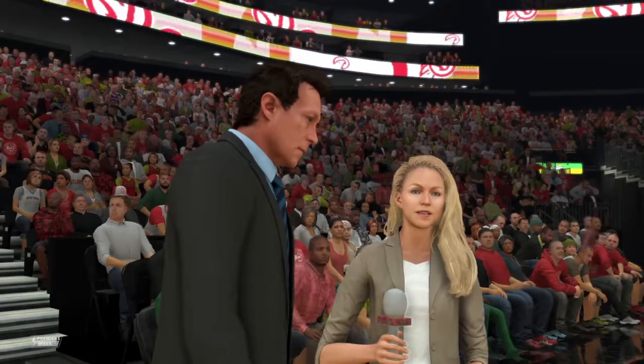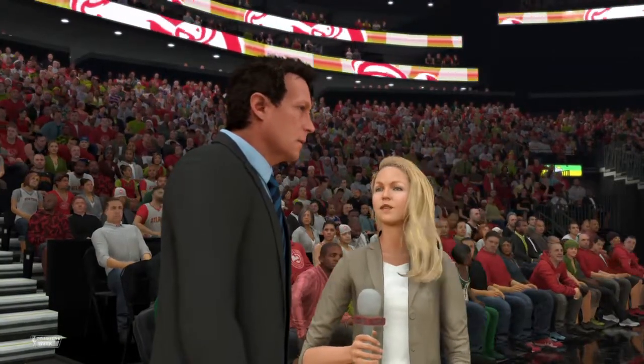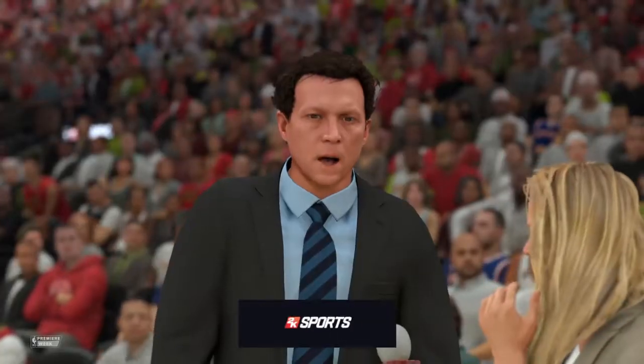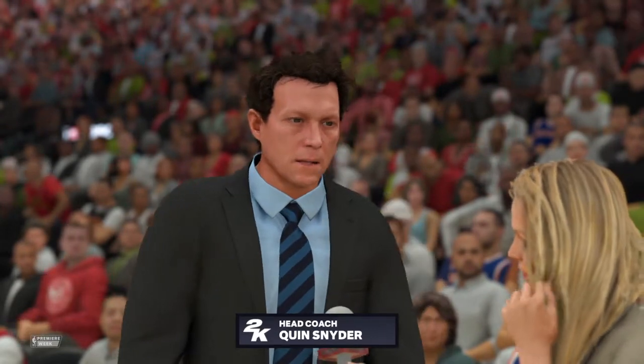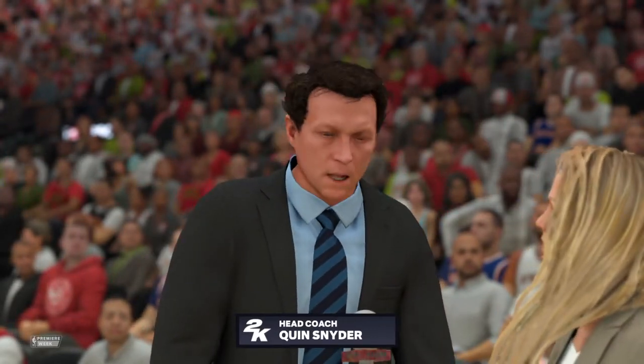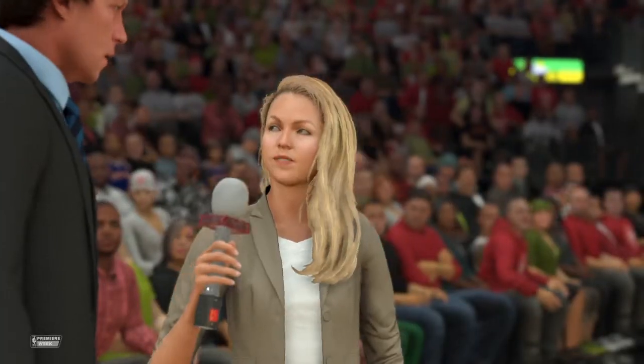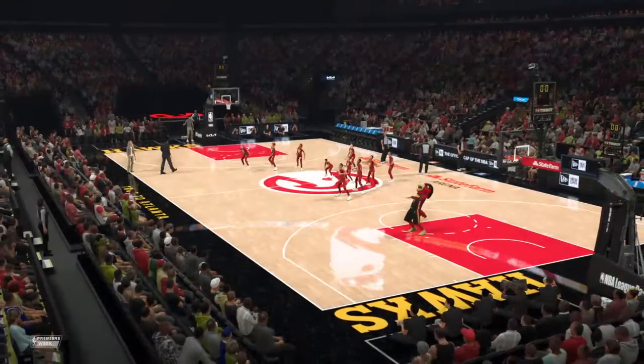I'm here with Coach Quin Snyder, and Coach, you're getting stops in the first half. What do you attribute to that? Well, we're playing hard, scrambling, picking up our effort, trying to be precise and disciplined and talk, and not resting on our laurels at any point. Hopefully you can remain active on the defensive end in the second half. Thanks, Coach. Thanks very much, Allie. We'll be back soon to start the second half of basketball.